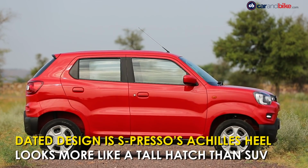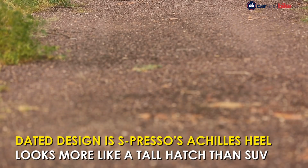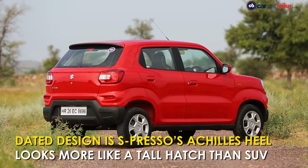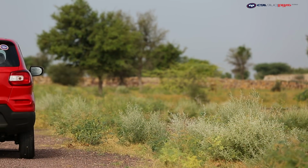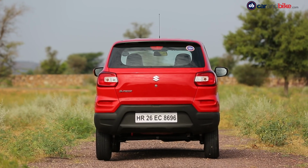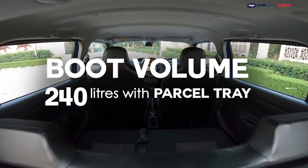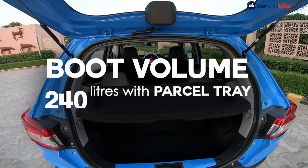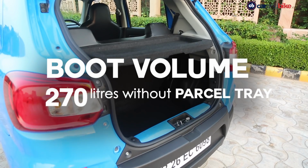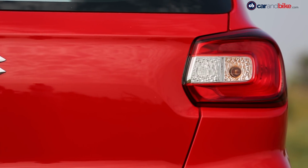So it's not pretty, but those looks begin to grow on you. As I've been saying, the car looks especially narrow and plain from the rear, and a chunkier, wider bumper would have helped save that Bajaj Qute-like rear end. Still, it gives you a surprising amount of boot space. There is no variant badging for trim or even the AMT.